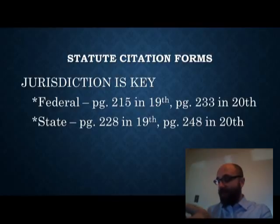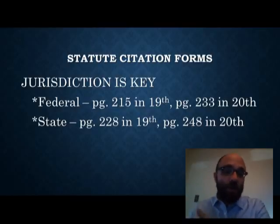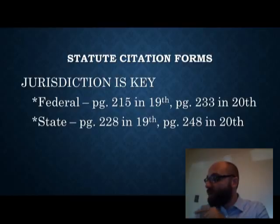We're having a blast. Again, if you don't have your Blue Book in front of you, I don't know what you're doing. What's the point, right? So just make sure you have it in front of you. If you turn to page 248, you're going to see Alabama first, then you see Alaska, then you see Arkansas. Everything is in alphabetical order. If we want to cite Delaware, we're going to turn to page 256 in the 20th version.